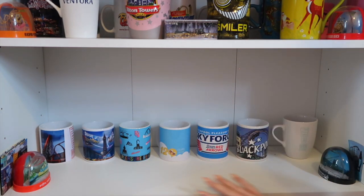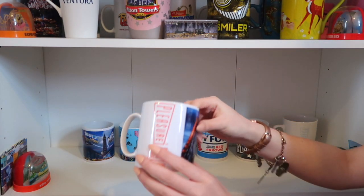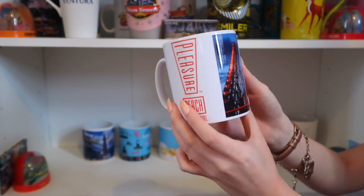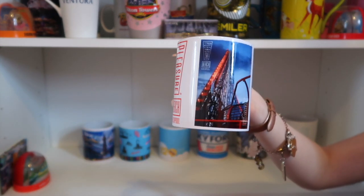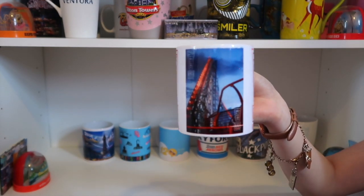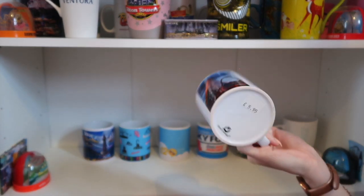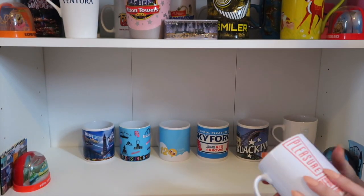So I've kind of tried to do it smallest to biggest, just because I felt like that was the best way to do it. So we've got this one, which is so simple, but it's actually one of my favourites. It's got the Pleasure Beach mug there, and then a picture of the Big One at nighttime. I love the Big One at nighttime. It's one of my favourite night rides ever. The Big One is my absolute baby. I think this was on sale. It says £5.95, but I don't think I paid £5.95 for it. I think I got it for cheaper.